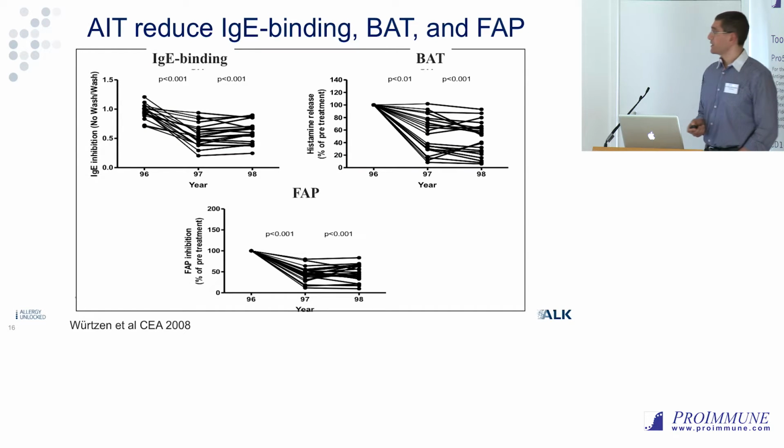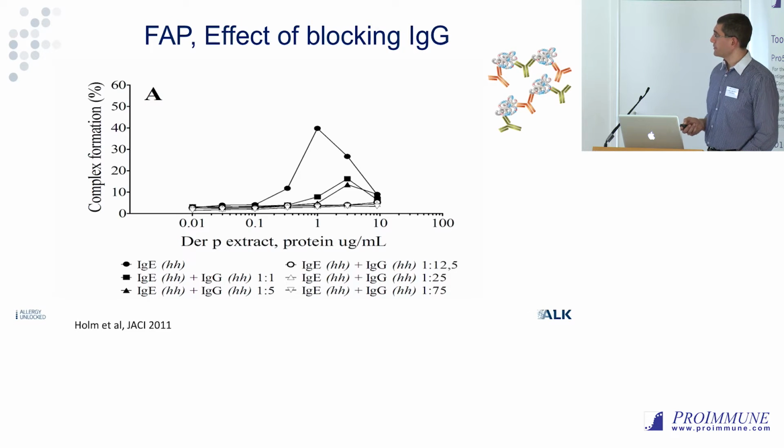And when you do that and investigate post-immunotherapy sera, then you get a situation like this. I didn't show the placebo-treated patients because they are completely flatliners. You don't see any kind of effect on the placebo patients. So IgE binding, you have a reduction after the first year of treatment. This is Birch immunotherapy, 2 years of treatment, and it's maintained during the second year. And the same goes for basophil, maybe slightly delayed in the basophil readout, but still you have a strong reduction and clearly significant. And the same goes for this surrogate for T cell activation. So the antibodies are really playing a role.